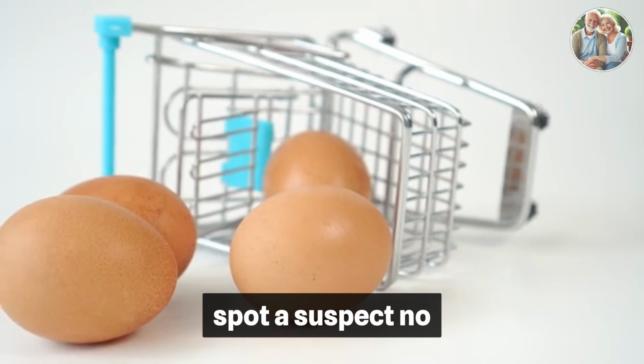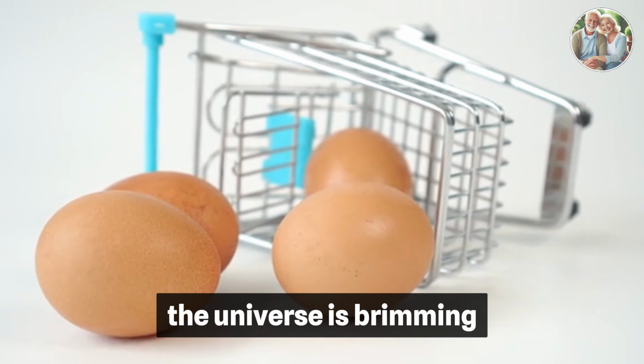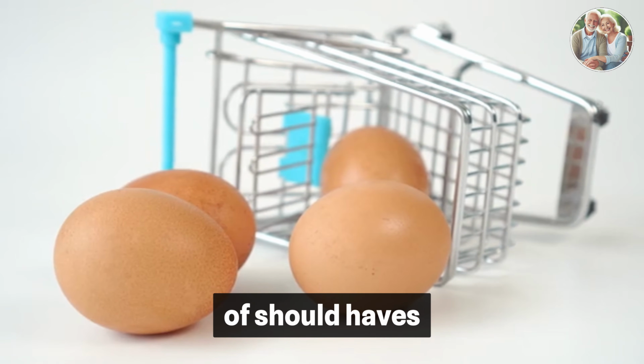Spot a suspect? No hesitation. Wave it goodbye on the shelf. The universe is brimming with superior options, and playing it safe now spares a world of should-haves later.